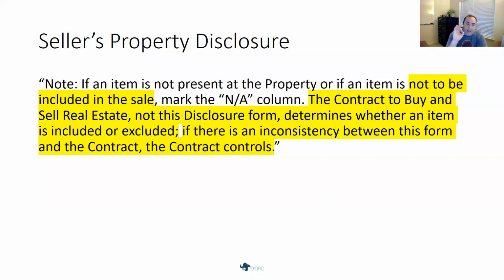The contract to buy and sell real estate, not this disclosure form, the contract, not the seller's property disclosure, determines whether an item is included or excluded. So it doesn't matter if you say the hot tub's in awesome condition, it's working great. You can't say, wait a minute, Mr. Seller, you said the hot tub was great on the seller's property disclosure, so obviously it's included. No, no, no, no, no.